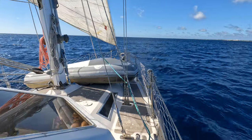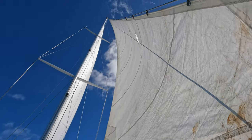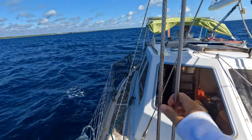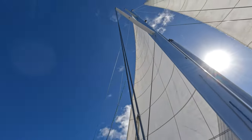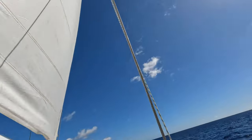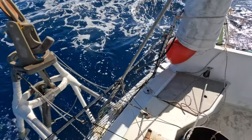While underway in calm seas, I always like to take the time to inspect standing and running rigging, starting at the bow, the forestay, baby stay, and shrouds, looking to see if anything is more tight or more loose than usual. From the base of the mast all the way up, looking at the shape, and finally the backstay.